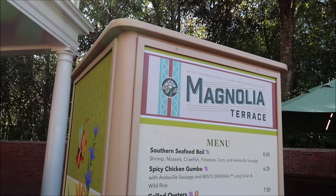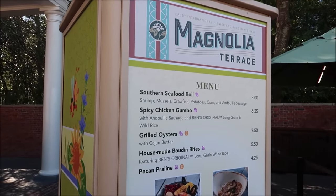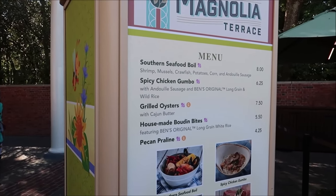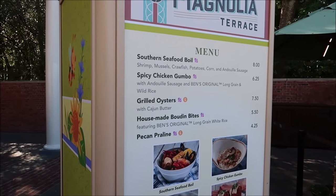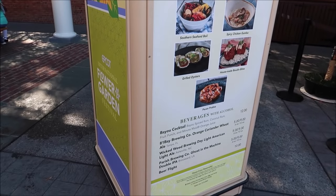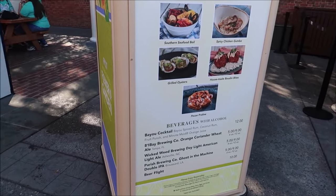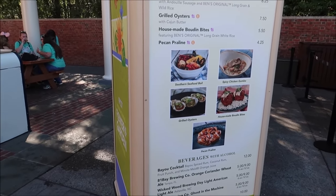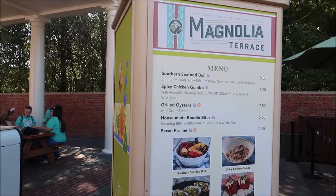Here is a look at the menu at the Magnolia Terrace, and they've got Southern Seafood Boil, Chicken Gumbo, Spicy Chicken Gumbo, Grilled Oysters, House-Made Boudin Bites, Pecan Praline, and it all looks good. And then also we get a beer flight, our first beer flight of the day. So I think we're gonna try a little bit of the gumbo, a little bit of the Boudin Bites, and maybe a beer flight. I feel like that's a good combination. I really hope I was able to say Boudin right. Last time I said it wrong, but I think I got it down pat now.